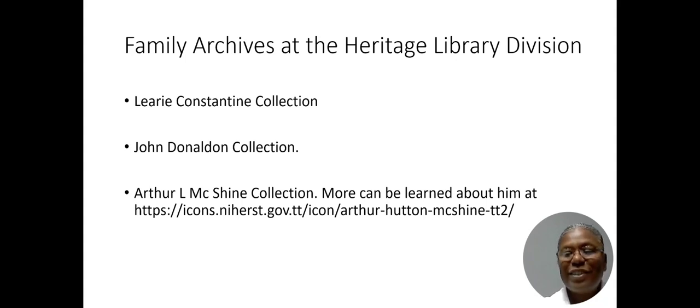The John Donaldson collection comprises items from John Shelford Donaldson. You may know the John Donaldson Institute that is now part of UTT. It was named after him. The collection also includes items from John Stanley Donaldson, who was his son. Both John Donaldsons, Stanley and Shelford, were well-known members of the PNM.